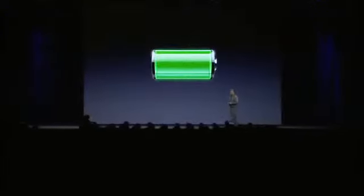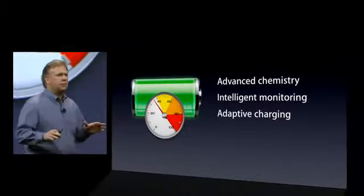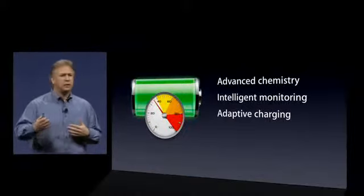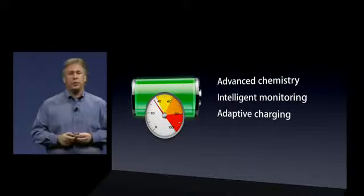So that's the battery in the new 17-inch MacBook Pro. Bob and his team have done a remarkable job delivering a new advanced chemistry to these batteries, intelligently monitoring a number of vectors inside the notebook to manage it well, and then adaptively charging it to give it a much more extended lifespan. And what does it mean for all of us using these great notebooks?